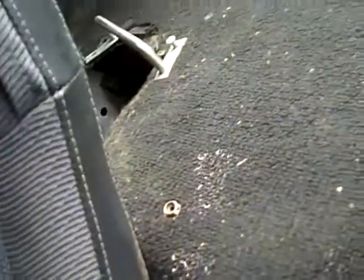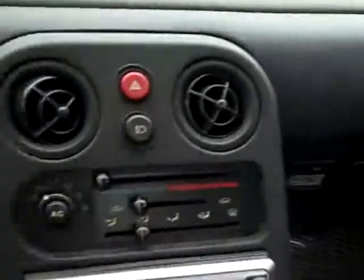The condition of the interior is actually really good. It's got good seats, no rips, no mess. It's wired for a big stereo with a power amp. They took the power amp when they sold it to me, but it does have all the wiring still intact. I say the dash is great. It has 2 small cracks in it, but it's all in great shape. It's not all beat up. I've seen some real rough ones.